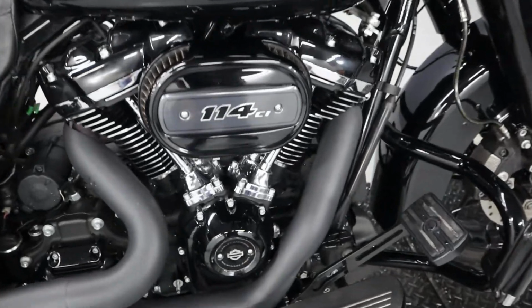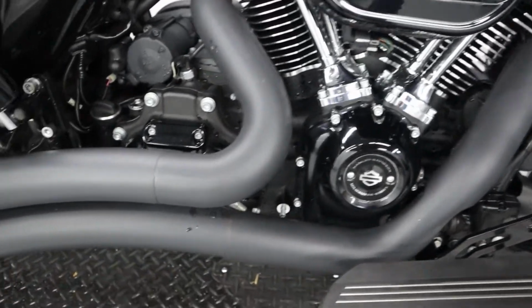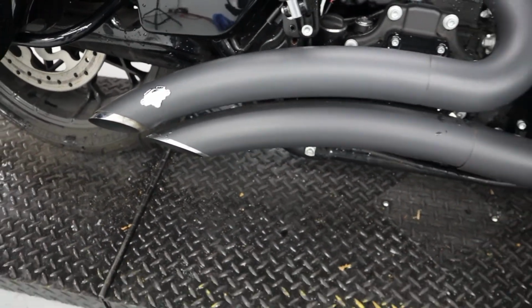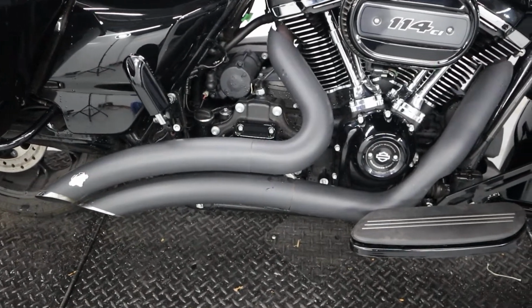114 cubic inch Milwaukee-Eight engine, 6-speed transmission. Vance and Hines, looks like a Big Radius is the model, a full exhaust.